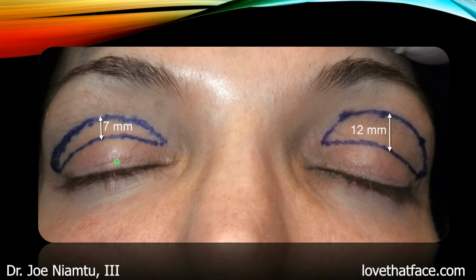Now, as I told you, the creases have to be exactly equal on both sides. So that's the lower marking. However, the upper marking is frequently different. So this patient has 7 millimeters of extra skin here, but 12 millimeters of extra skin on this side. So it is not necessarily the same amount that will be removed, but it is essential to have these lower markings at the same place on both eyes, and it's a game of millimeters.